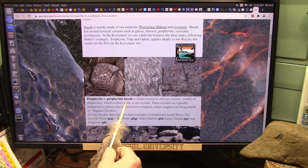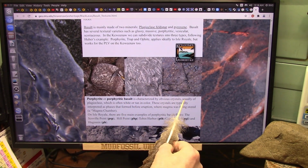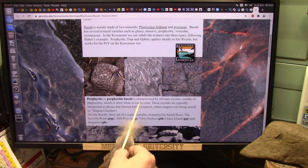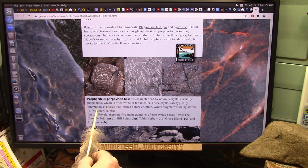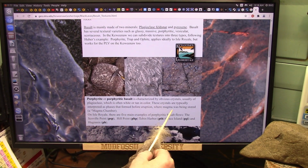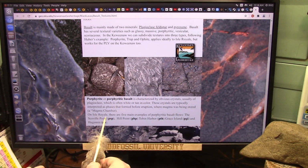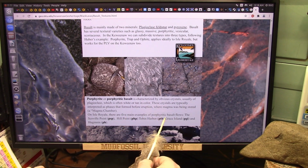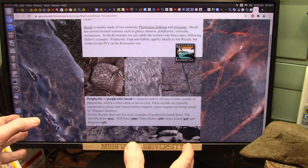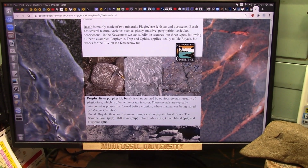Porphyritic basalt is characterized by obvious crystals, these little white and gray crystals. They're usually of plagioclase, often white or tan in color, these good little crystals. These crystals are typically interpreted as phases that formed before the eruptions, where the magma was being stored in a magma chamber. Well, how did they come up with that? On Isle Royale, there are 5 main examples of porphyritic basalt flows. And they show these different places where they show these different basalts, and there are a lot of different characteristics to them. I'm going to show you some I have right here in the microscope.